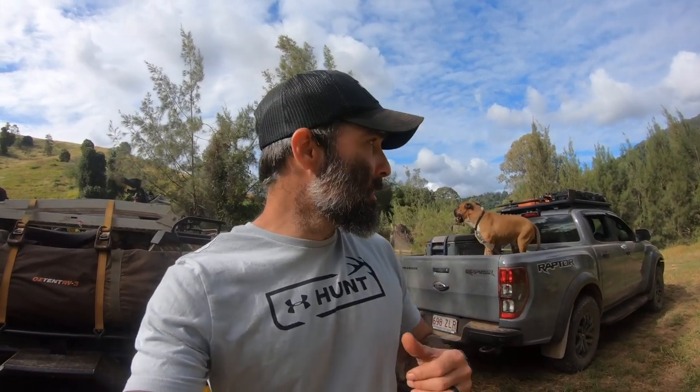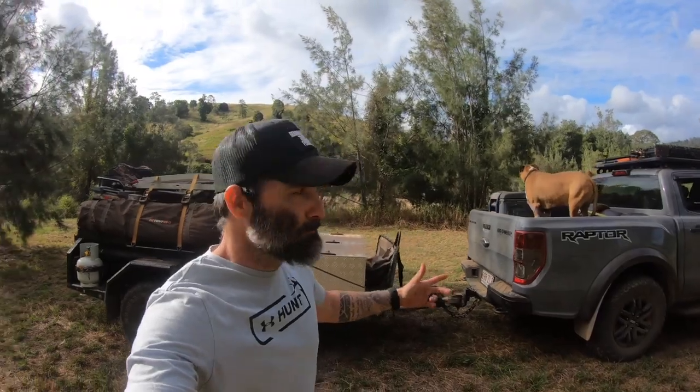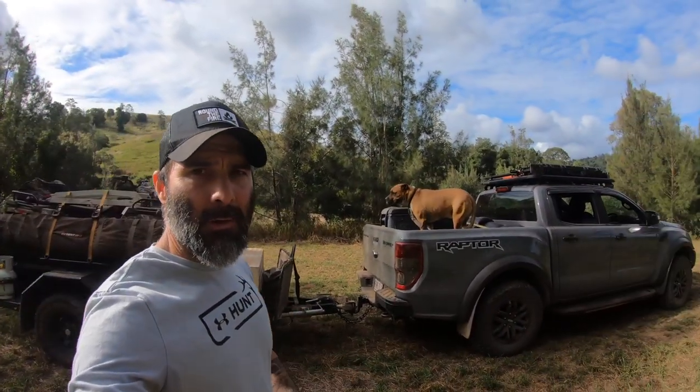So what I'm going to do, it's a sandy little section down here, so obviously I've got the full get up here with me with the trailer and everything, but I'm going to unhook the trailer and then head down there and see how we go.